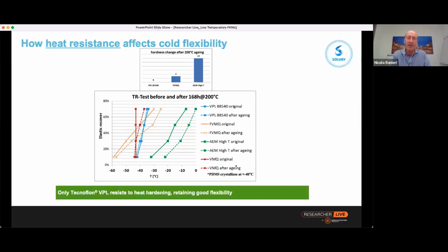After the test, after exposure to 200 degrees C, we see that there is something that probably changes the crystallization. Even in this case, there is something that has damaged the polymer chains, and that affects the crystallization temperature. So even in this temperature, in this case of silicon, this was not easy. This test was not easy for the polymer.